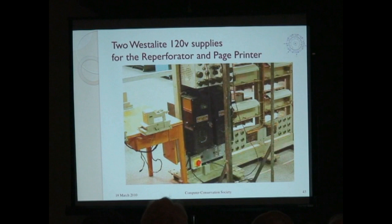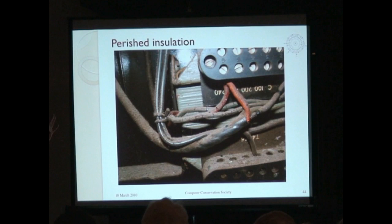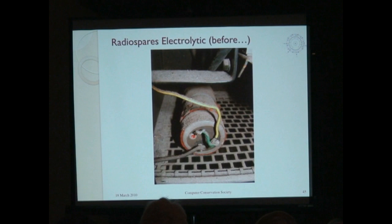Oh, there's an example of the kind of perished rubber insulation that we've had to deal with on the wire. We've been taking that out. Anything that we take off the machine, we bag up and store, just in case anyone's interested in the future. We've been replacing that with modern cable, basically, for safety. There's an old radio specs capacitor that's seen better days, and that's been replaced with a modern one.